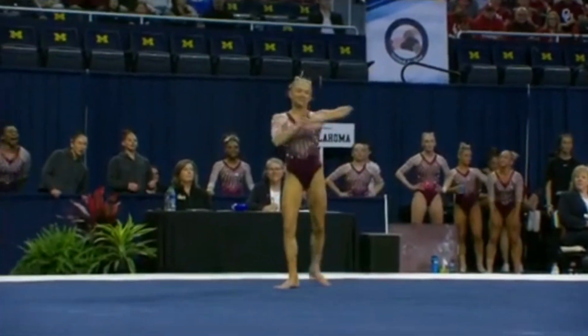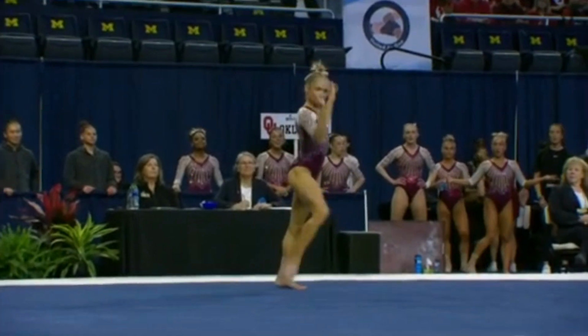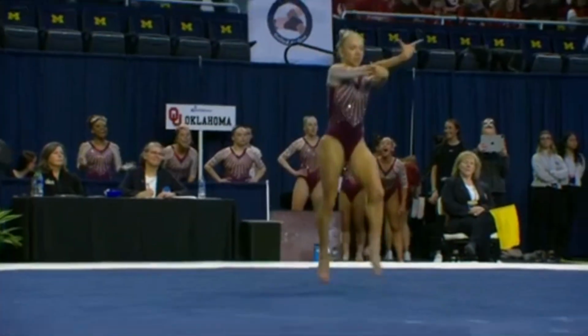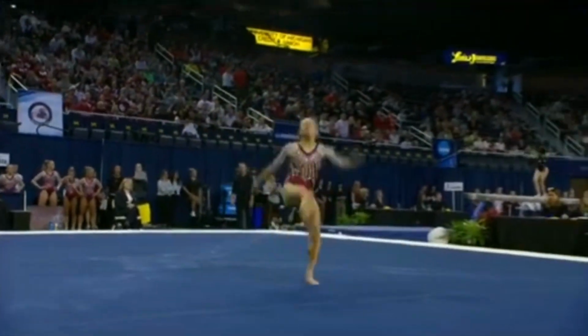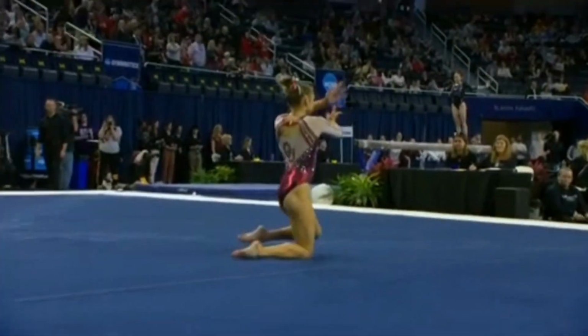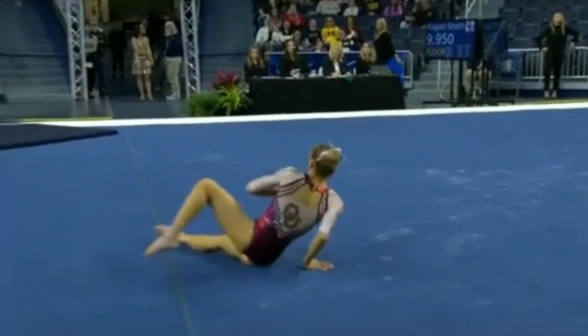And Gabby looking to get this team back on track. They're going to want to drop Ella Burgess's 9.3. She needs a hit here. Huge back handspring layout two foot. She sticks that every time. It's so impressive to me.